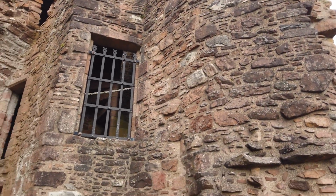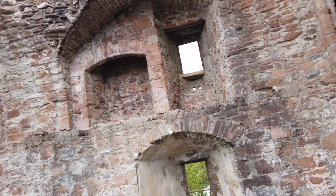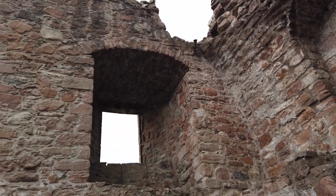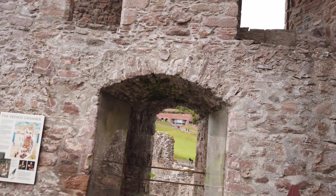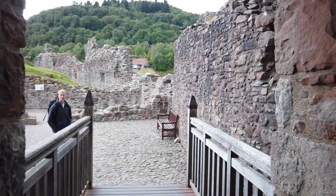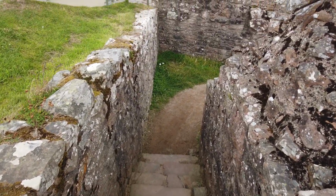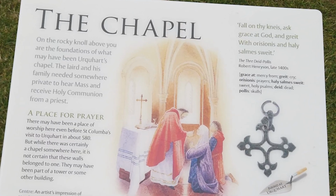The floor beams are all gone, but one can see the windows and fireplaces that were once the bedrooms for the occupants of this castle. Back outside, there's a narrow walkway down into the chapel. Every castle had one for daily services.